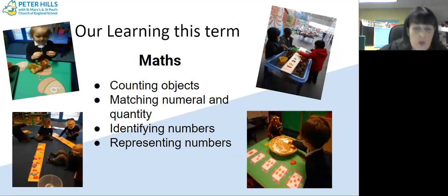I'd like to share now what they've been learning in maths this term. They've been doing lots of counting objects. Lots and lots. Everything gets counted. And also we match so that they're beginning to recognise numerals as well. We do a lot of matching the numerals with the quantities. So if we had a card that had 5 on it, we would ask them what was the number, could they then count 5 objects? So they understand that that is the amount that they need to count to match the number on the card.